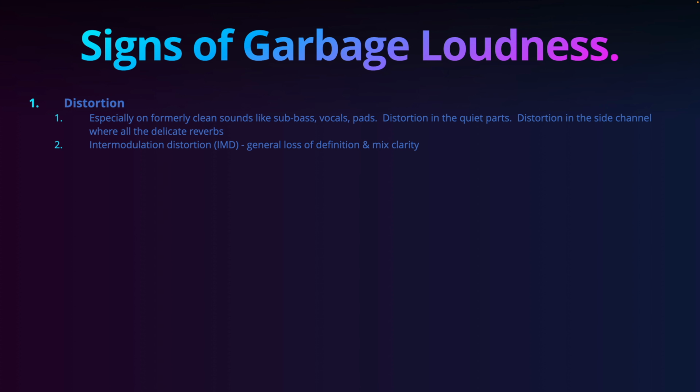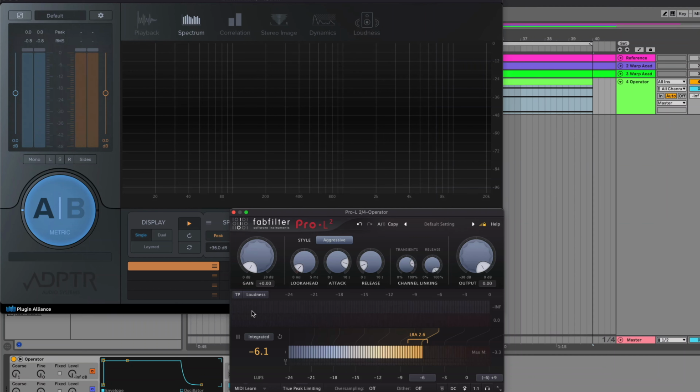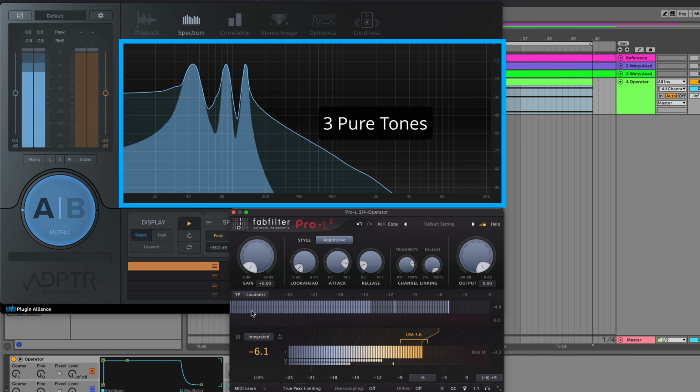There's a type of distortion called intermodulation distortion, and it is generally caused by doing gain reduction or anything that generates harmonics on complex material. And it can create sum and difference partials. These are not regular harmonics that are in the harmonic series that sound musical. These can be above and, more interestingly, below the fundamental frequencies that are feeding into the limiter.